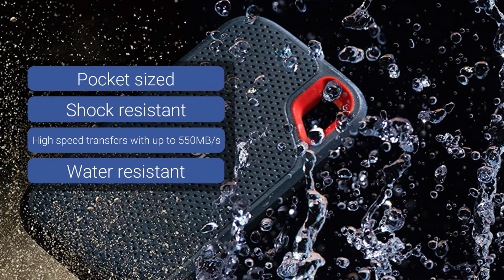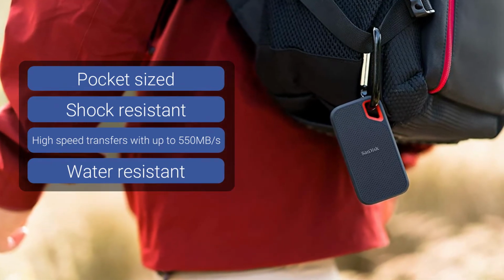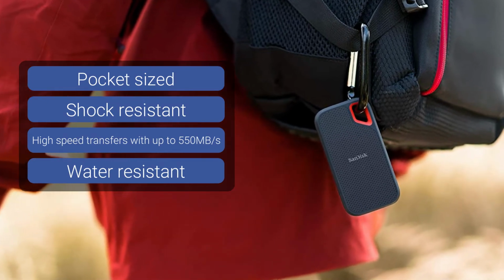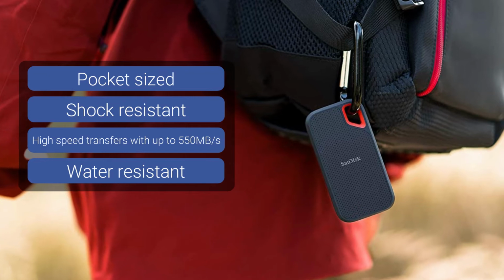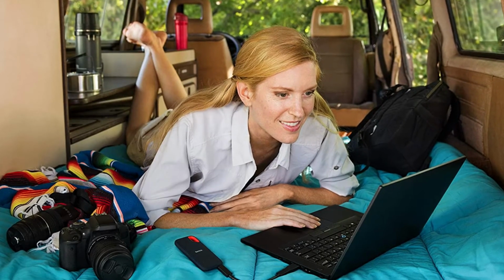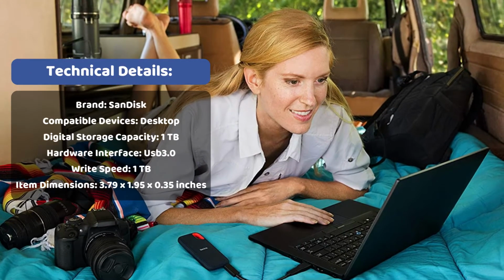Beyond its ability to move files quickly, the SanDisk Extreme Portable External SSD is known for being shock-resistant, vibration and water-resistant, making the device highly durable while simultaneously protecting your data from loss. If you are looking for some connectivity improvements, be sure to check out our guide to the best Thunderbolt 3 docks.